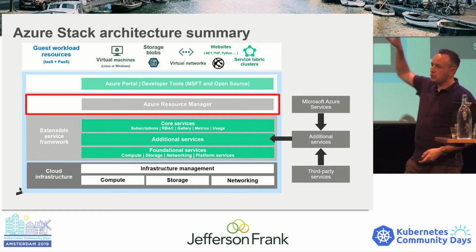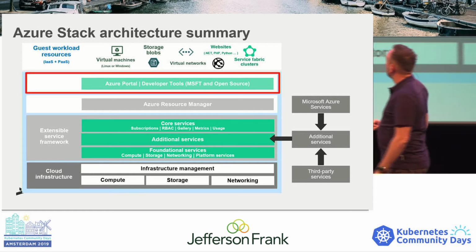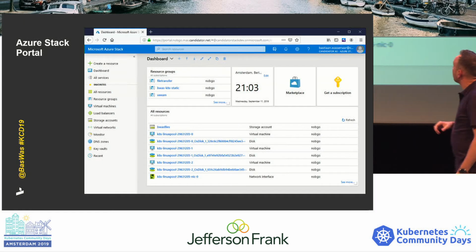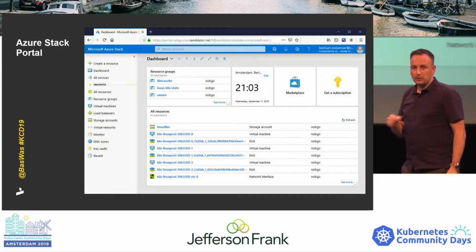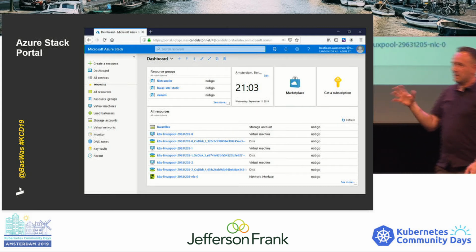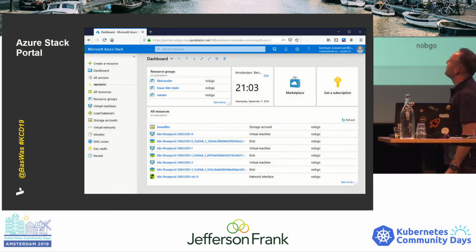Like I said, it's using the Azure Resource Manager, and this is what it looks like. This is the portal of an Azure Stack. So it looks like Azure, it smells like Azure. Probably it is Azure.